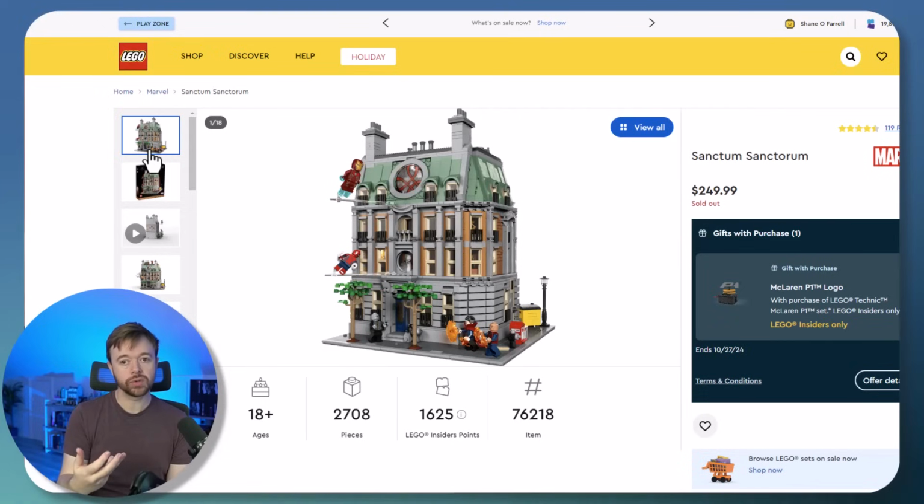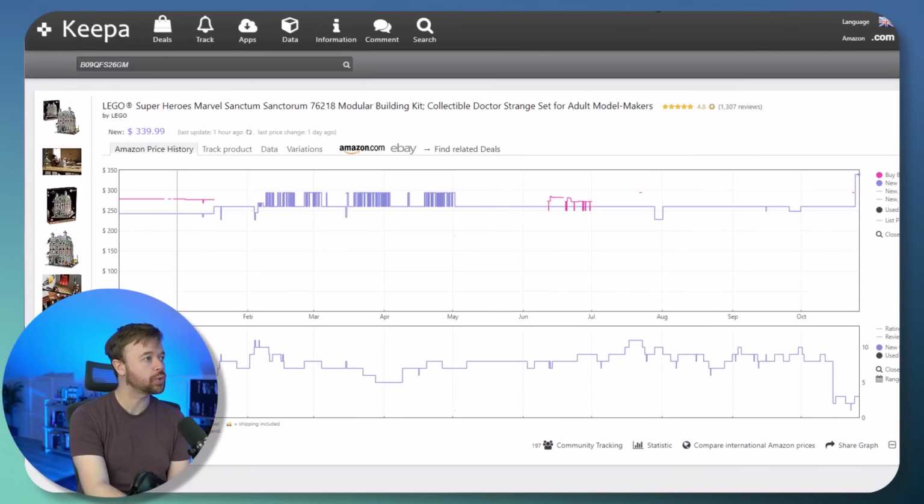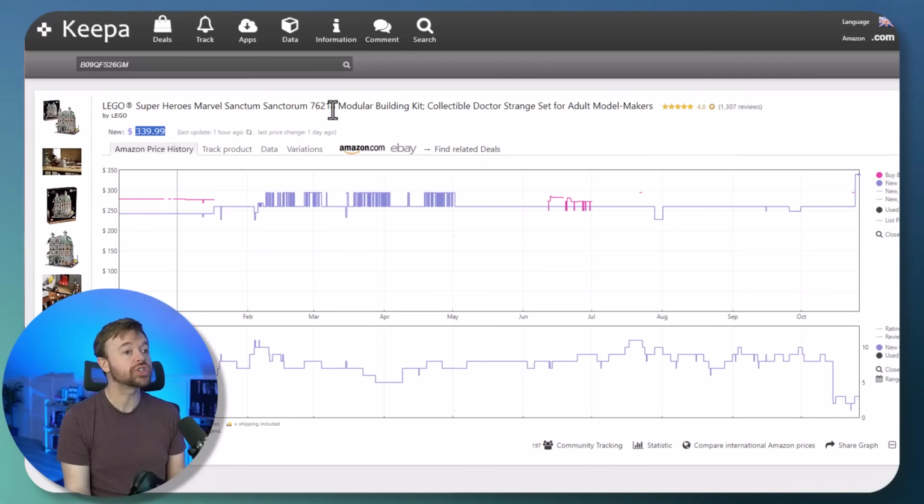Very, very well beloved, of course, has been selling great, and now is out of stock on lego.com. So what's happening with the price on Amazon on this one? We can see already at $340. Again, this is a $250 MSRP, so it's inflated a little bit.